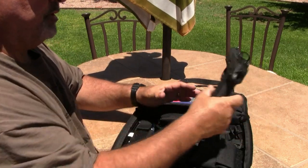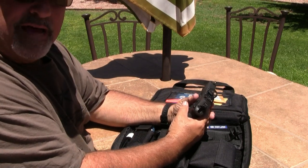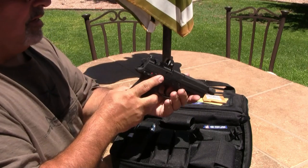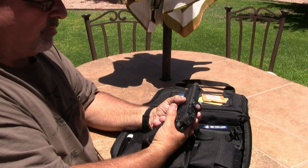Now, a lot of people put the Trijicon RMR. I liked it. It was about $550. I mean, it's a sweet sight, a red dot, but come on, it's a third the price of the gun itself.